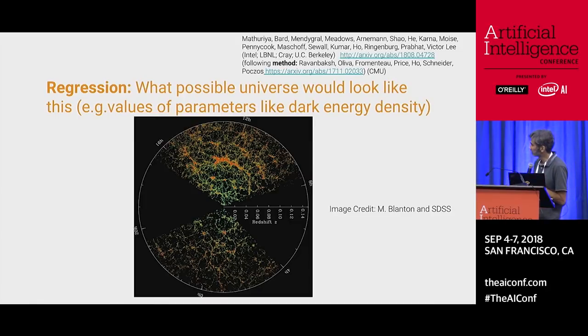Okay, so taking a regression problem now, the kind of question you might ask is, what possible universe would look like this? This is an image from the Sloan Digital Sky Survey. Here the Earth's in the middle, and increasing redshift takes you out this way, and this is the older universe over here.